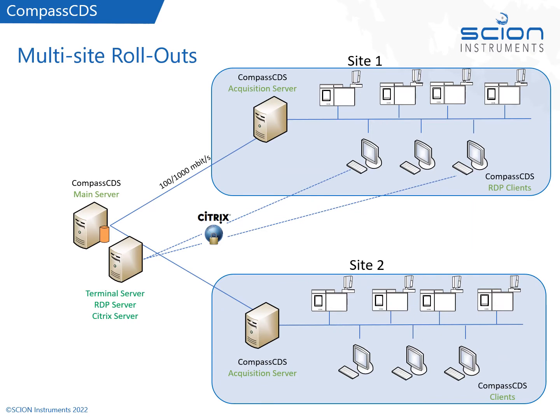And finally, we have a quick slide on multi-site rollouts. So within the client-server configuration, we can have multiple sites. The data is stored on an acquisition server locally and is then fed back to a main server. This can be done using web applications.